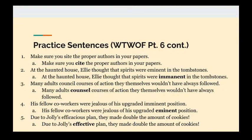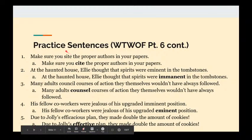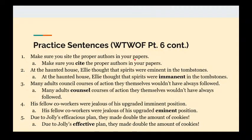Next, we have another 5 sentences for part 6. Sentence number 1: make sure you cite the proper authors in your paper. When we want to say that you're citing, referring to authors in your papers, and specifically within papers, when you're citing something, it's always going to be cite with a C. So we switch this out with cite spelled with a C. It reads, make sure you cite the proper authors in your papers. Just to reiterate, when you're talking about papers, you always want to use C, cite.